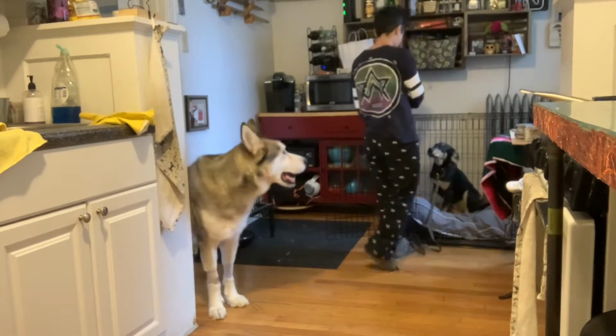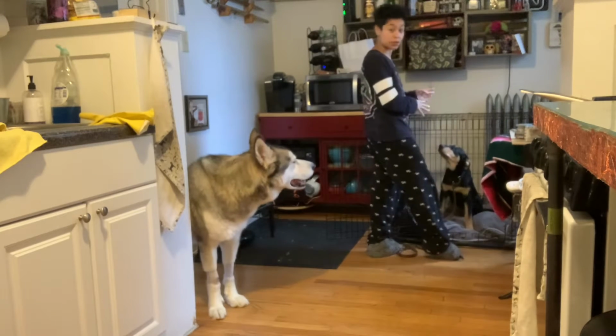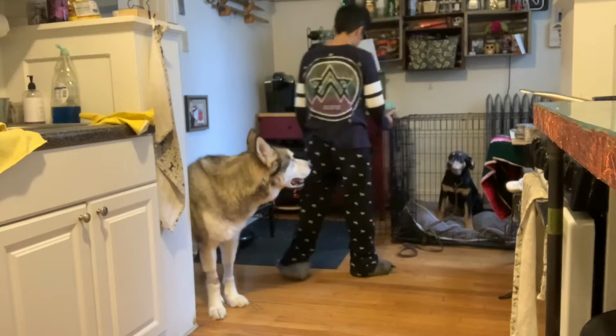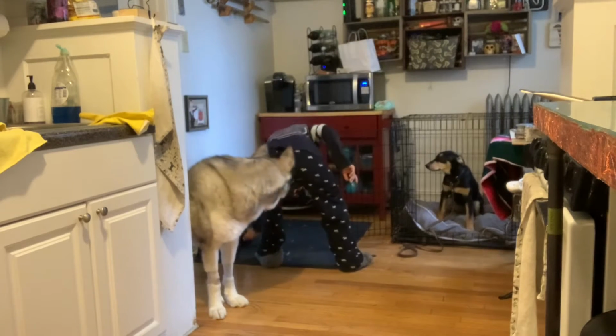Yes. Stay. Is my body here to kind of block her, to let her know that I want her to stay in the crate? Good girl. Yes. Stay. Yes. Good girl.